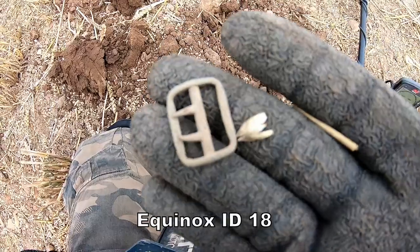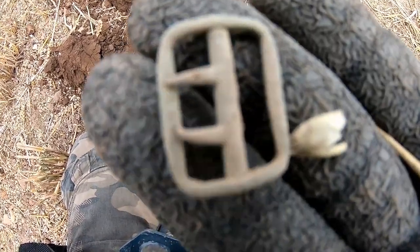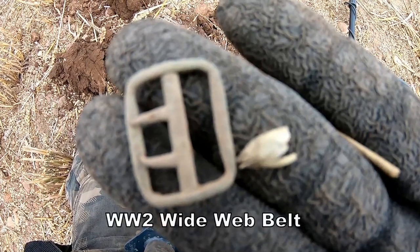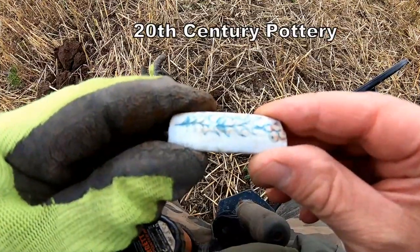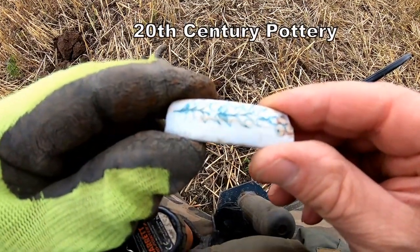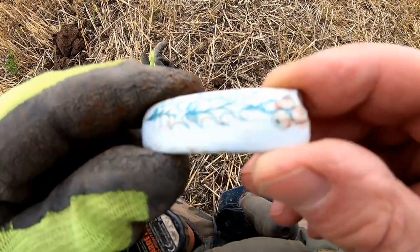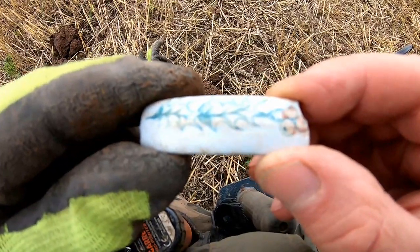We've got a sort of web belt buckle. I think it's probably Second World War, to be honest. So, web belt buckle, Second World War. Well, just as we're walking along here, we've just found a bit of a teapot handle with a nice bit of, I think that's holly bush and berry. So, definitely there's activity on this field.